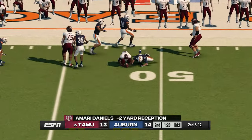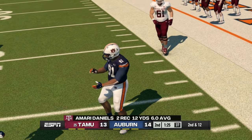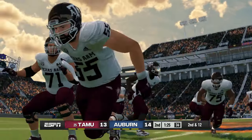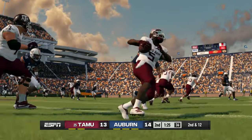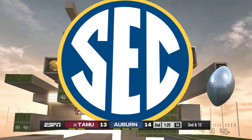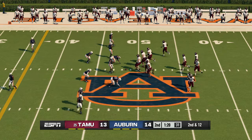Got a man, but he's tackled back behind the line of scrimmage. They get a one-yard loss on that one. Not much going on there. Those kind of plays will not work against this defense. You can be sure of that. From the 48-yard line, second down.